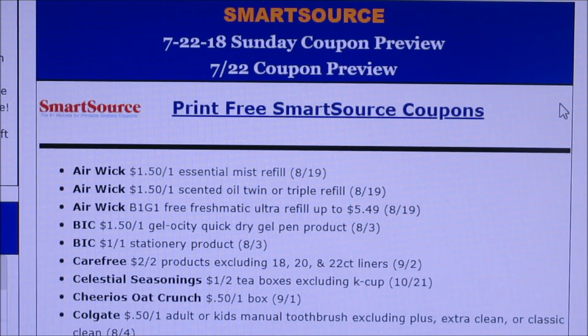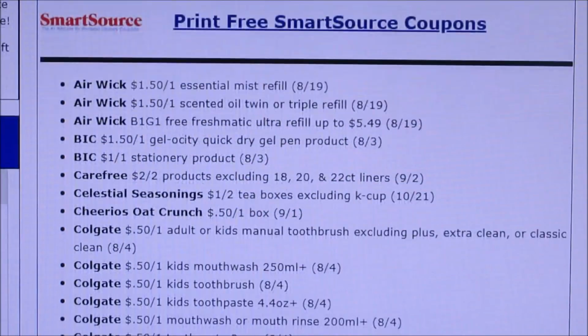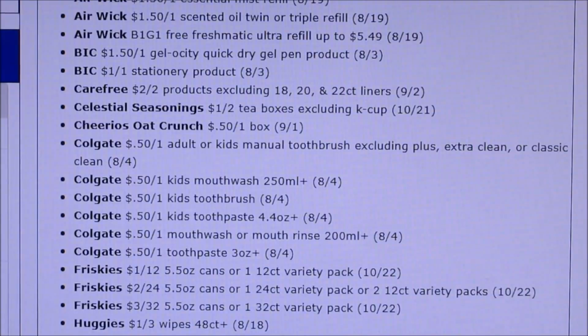We're getting $2 off of 2 Carefree products. Now I do know there's a deal for Ibotta, so that could be a good deal if we wanted to do something like that, but I don't know when that ends. We're getting Celestial Seasonings, $1 off of 2. Cheerios Oat Crunch, 50 cents off of 1. We're getting a ton of Colgate coupons, just 50 cents. Friskies, $1 off of 12 cans, $2 off of 24, or $3 off of 32. I might have to use some of those coupons for my cat.